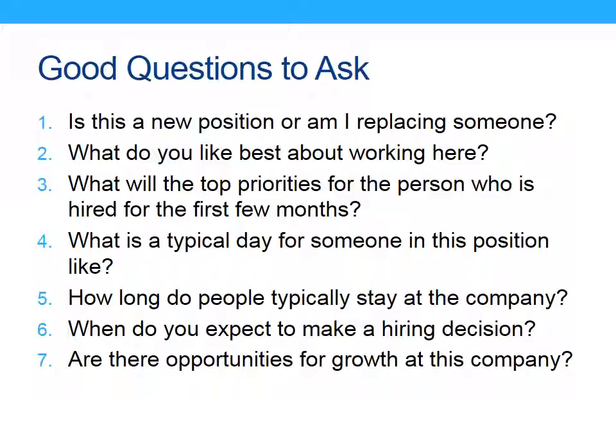Lastly, you can ask, are there opportunities for growth at this company? Do you promote from within? Some companies only promote from within or try to only promote from within. Other companies like to bring in people from the outside, inject new blood. And the answers you get are going to help you decide if the company is going to be a good opportunity for you. If you're brand new, a freshly minted college graduate, you probably are going to take what's offered. But once you get some more experience, you may get 2 or 3 different offers, and you will have an opportunity then to make a decision based on the pros and cons of what you learned during the interview.